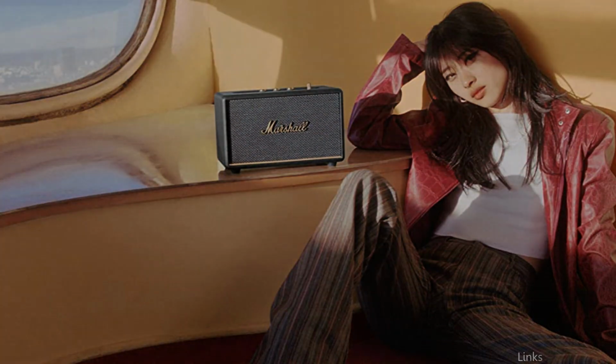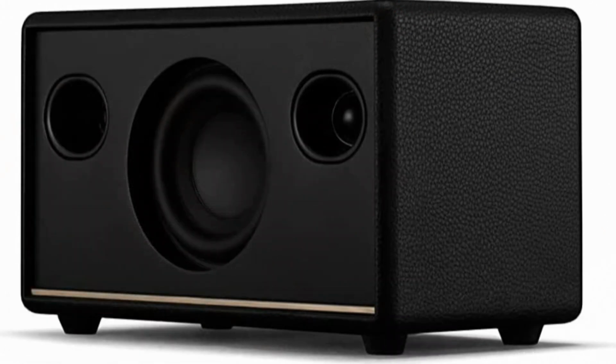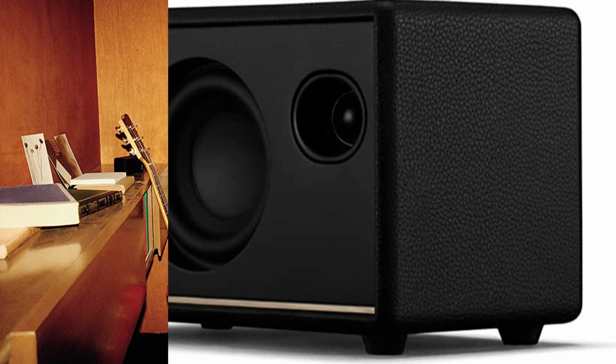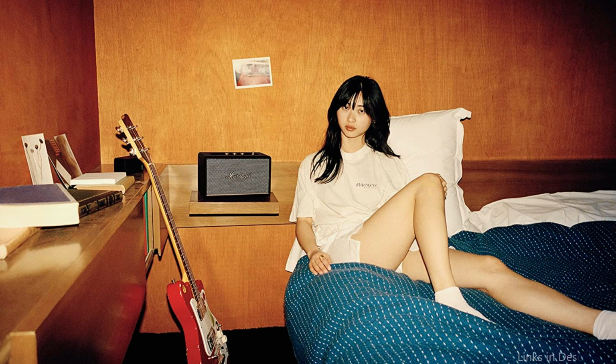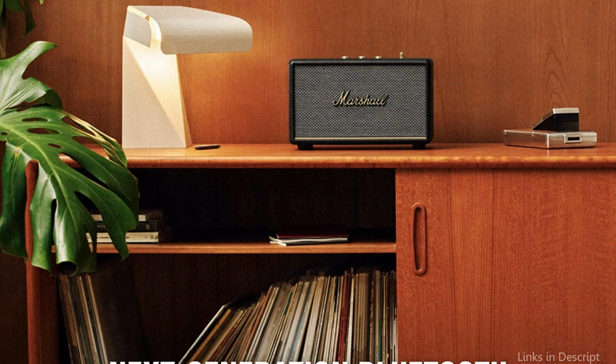The construction of this new generation is more environmentally friendly, using only vegan materials and 70% recycled plastic in place of PVC. You may continuously listen to your favorite music all day and night long thanks to the Action's amazing long battery life. In addition, you may utilize the 3.5mm audio connector to bring in your device or link it via Bluetooth to your phone or tablet.